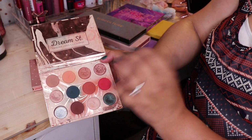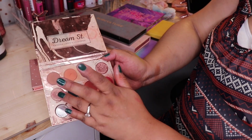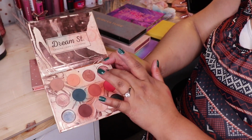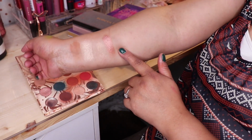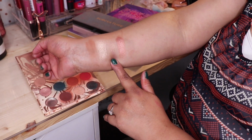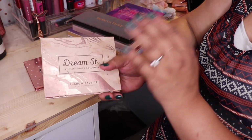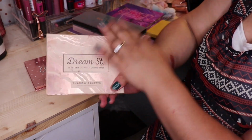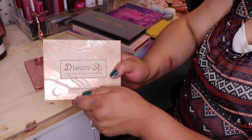It's really nice. They're really blendable and buildable, of course. The shimmers in here are really pretty. I really like this one a lot, and this one, and they feel so soft. Like, let me swatch them for you guys. That's like a bronzy shade right there, so freaking pretty. And then this is the lighter shade that I just swatched, but they are so nice. I like them a lot. Like I said, this palette, I will never get rid of it because it was my first YouTube video. So this is the Dream Street palette.